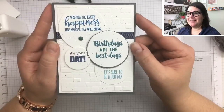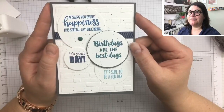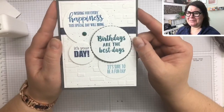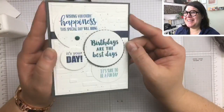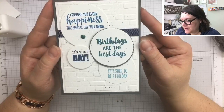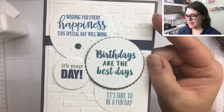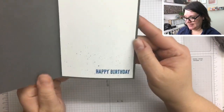That works, hey? It's a neat idea for masculine cards. They don't need all fluff and fancy. I don't think they would notice if it was fluff and fancy, at least my husband wouldn't. So there's another version that you could make up. I did splatter some of the Stampin' Blends on it just to make it a little exciting.